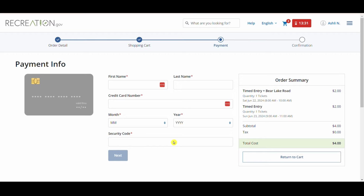You'll definitely want to print this out, especially if you plan on going to some of the outlying areas where it needs to be displayed in your car if you're not going through the entrance station. So keep that in mind. I will release these back out so that other people can get them. I don't need them this summer, but hopefully this walkthrough has been helpful. I have had really good luck getting those reservations as long as I'm there right when they open up.